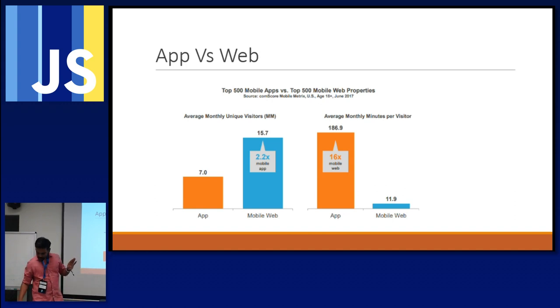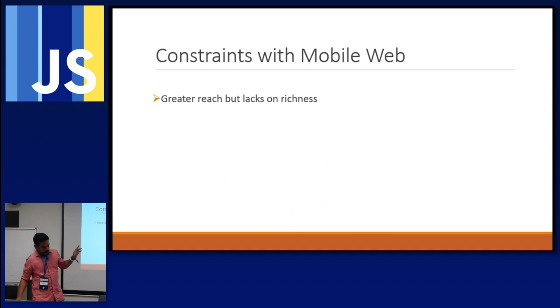So why is it? Why is the engagement lower on the web? Constraints on the mobile web. It has a greater reach, but lacks richness. The usability, the richness, and the engagement are lacking. Unlimited access.